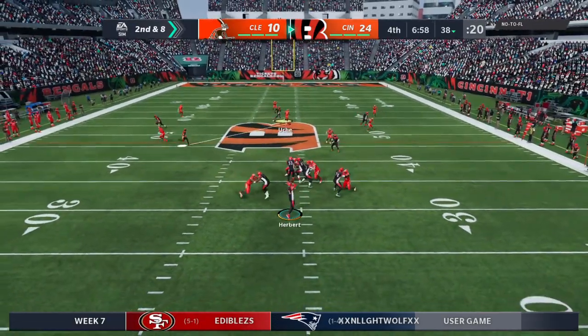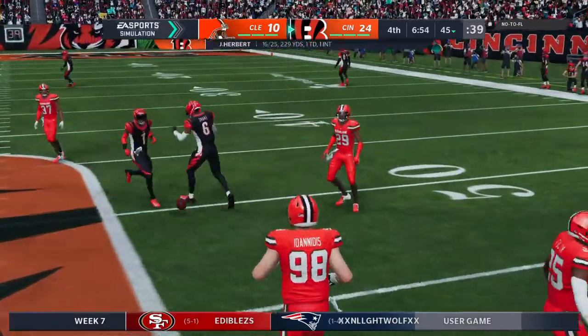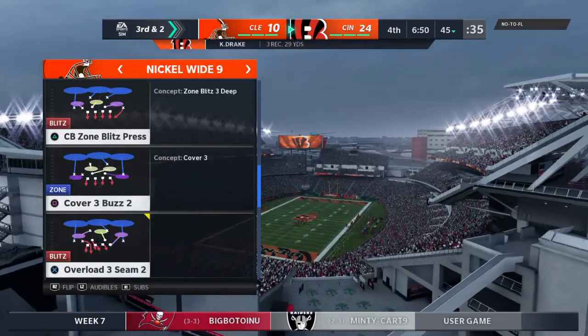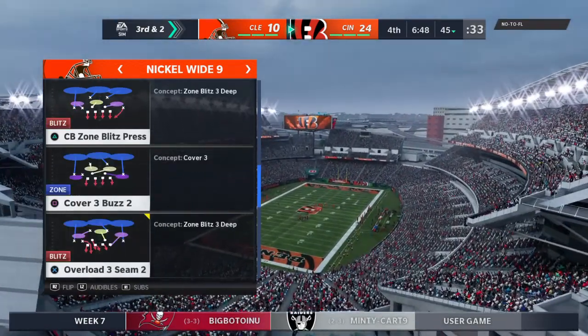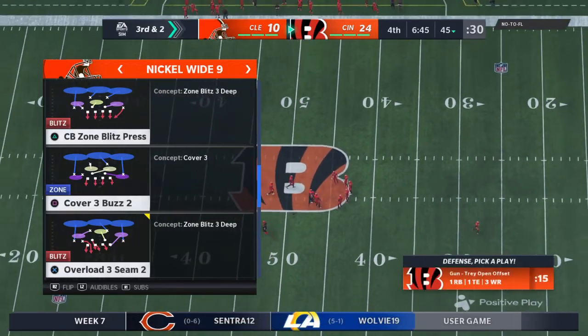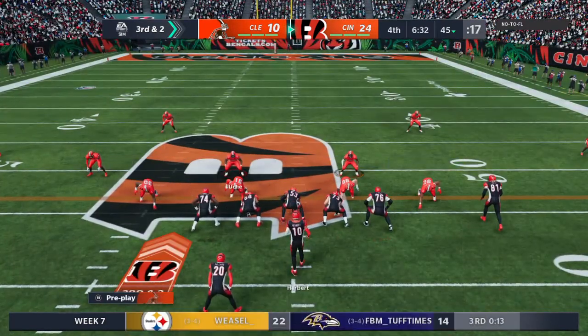Again, Herbert. It's complete to Drake. And he'll be brought down right at the 45-yard line. It'll be a gain of 6, and it'll be 3rd down. Another nice pickup through the air, and I think a lot of people might expect them to run the ball in this situation, Brandon, but with this lead, they're electing to throw the football.